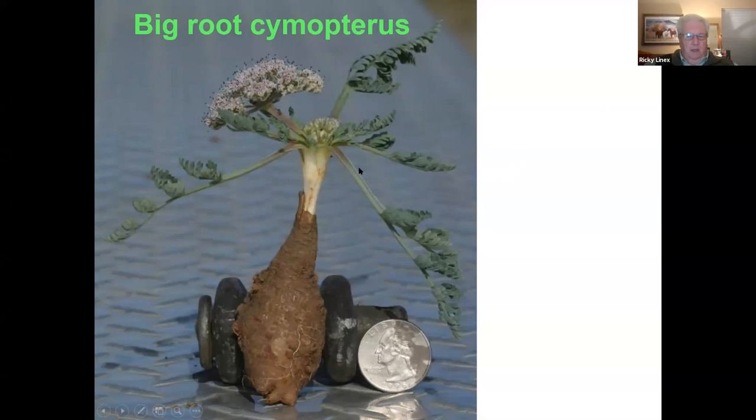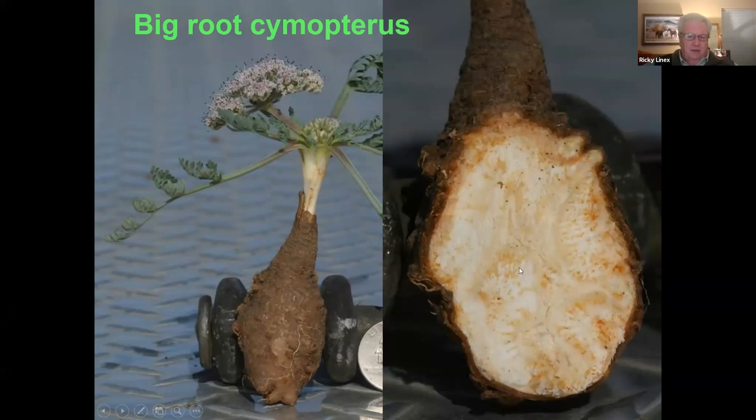This is the root. It has some micro roots that come off of it, but I didn't break any roots off when I dug this one. It's very unusual. This is a storage medium for water and carbohydrates. I cut it open and tasted that piece that I cut off, and it tasted a little like wet cardboard. Not that I recommend tasting wet cardboard, but that's kind of what it reminded me of.